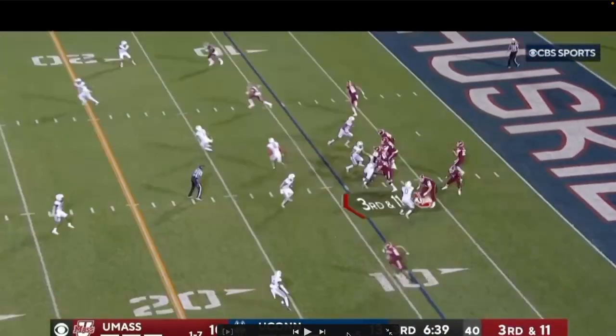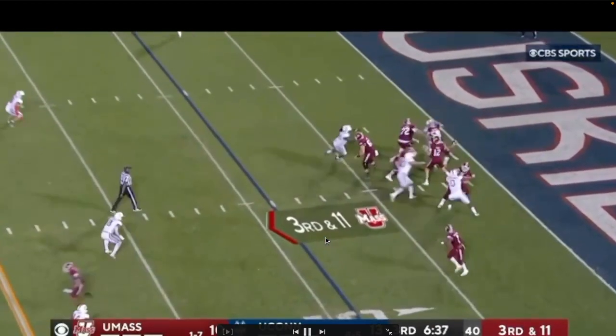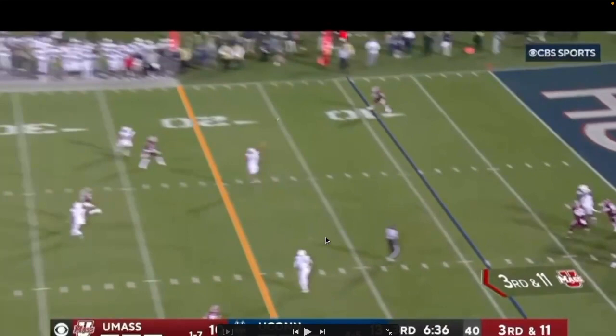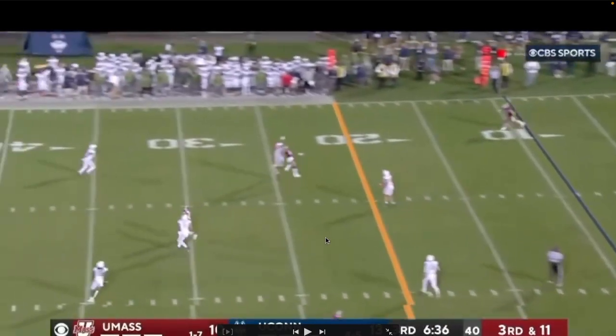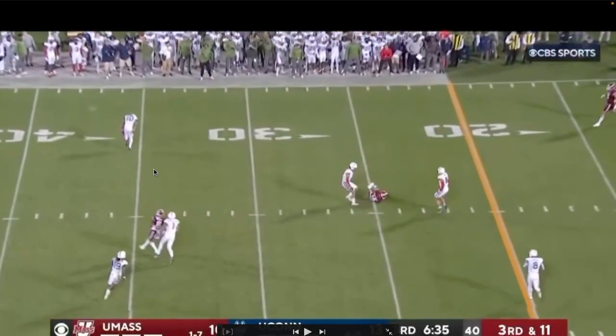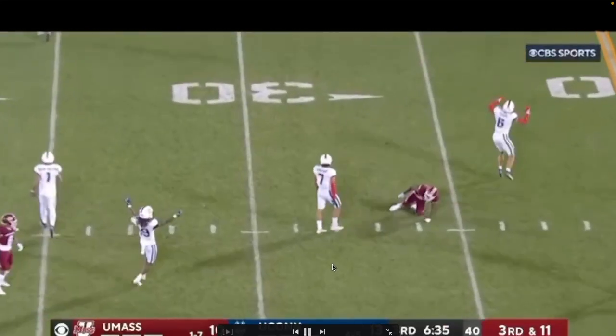Obviously not the most open route, so this one isn't that bad, but this is a ball that could very easily be picked, whether by this defensive back or even the safety behind him. Very lucky this isn't picked because, again, if it is picked, this is pick 6 range, if not red zone range. So can't really be making this throw.